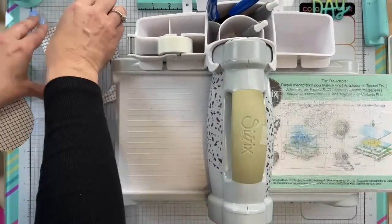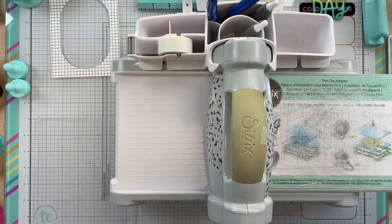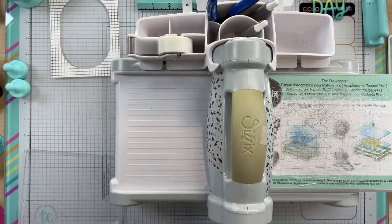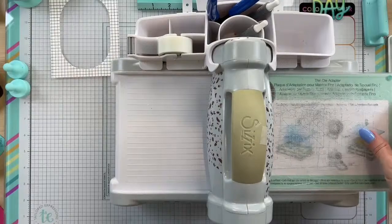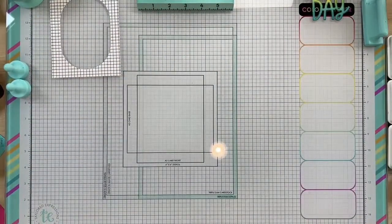So we'll set this aside now and we're gonna move on to our foiling. We have to get that foiled piece done before we can continue putting our project kit together. So I'll get out my mini make machine.